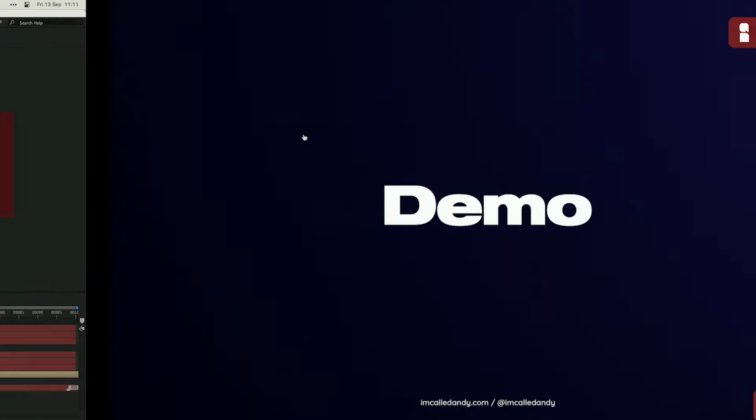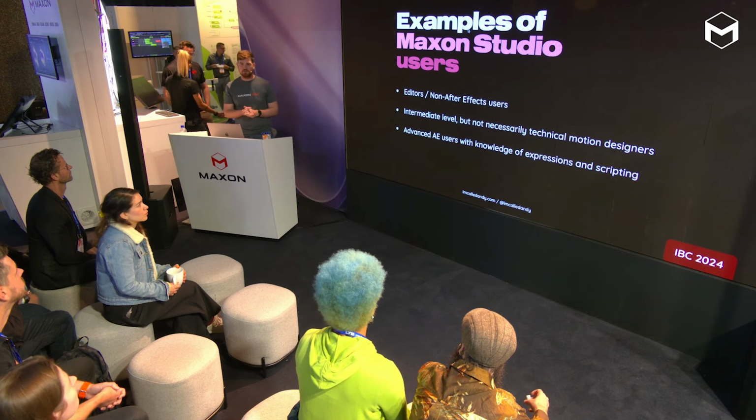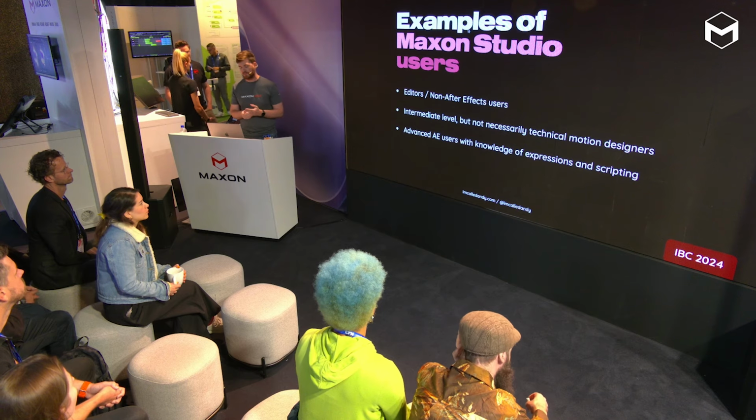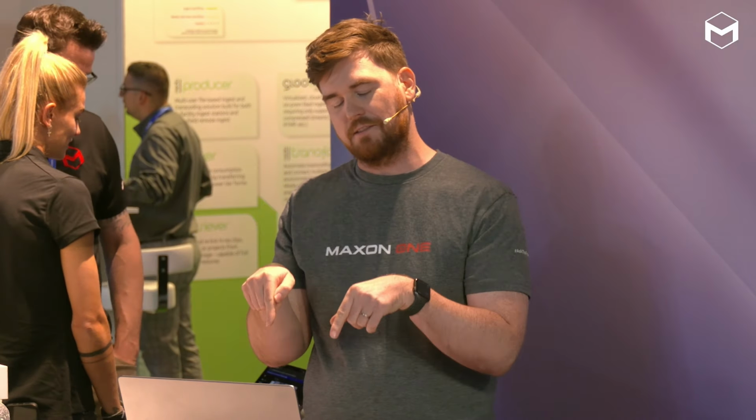So, yeah, let's come back and talk about typical users of Studio. So certainly editors, maybe people that are not too familiar with software like After Effects, that don't necessarily want to dive into compositions and stuff. You can do it all within that Studio interface. It's really user-friendly from that point of view. But then you've got the curious ones, the intermediate levels, or the ones that have the After Effects skills, but maybe they're not super technically inclined, like the next level down, which is the ones that love to get in and do scripting and all the advanced stuff like that. So there's different use cases.